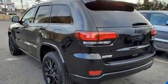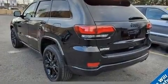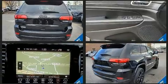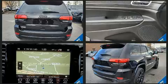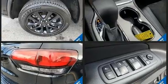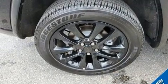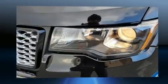Top features include a split folding rear seat, a rear window wiper, voice-activated navigation, heated steering wheel, power door mirrors and heated door mirrors, remote keyless entry, and more. Features such as automatic climate control and leather upholstery prove that economical transportation does not need to be sparsely equipped.